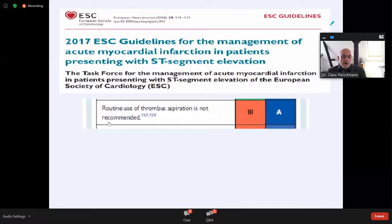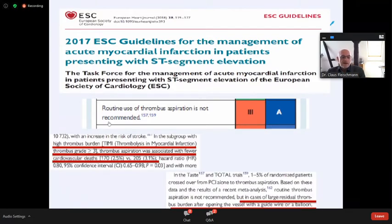And I would like to discuss this aspect of the case because the routine use of thrombus aspiration is not recommended in our guidelines. But the guidelines state, and you must know, that in certain cases with a large thrombus burden, as mentioned here in the text, there's even a difference in cardiovascular death if you are able to remove the thrombus. So you should choose individually whether you do that or not. And this is what the guideline says. In case of large thrombus burden, thrombus aspiration may be considered.